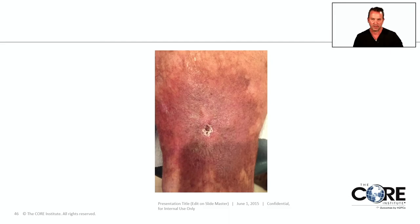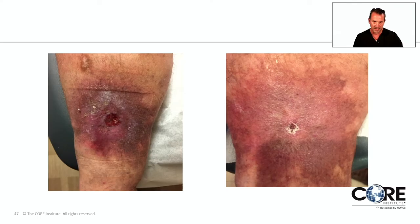That's just a comparison of what it looked like at 1 month. Not everybody develops this. It's hard to predict who's going to develop it. But this was how much better the guy looked after 1 month.